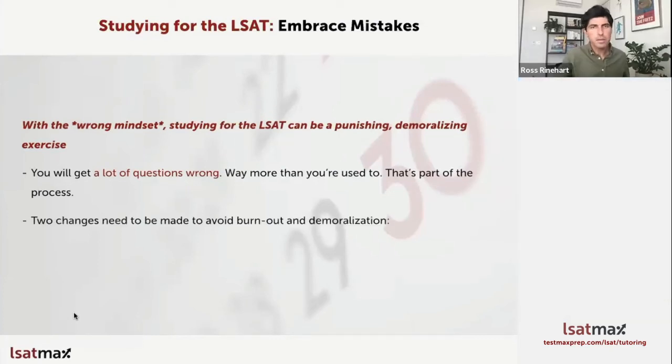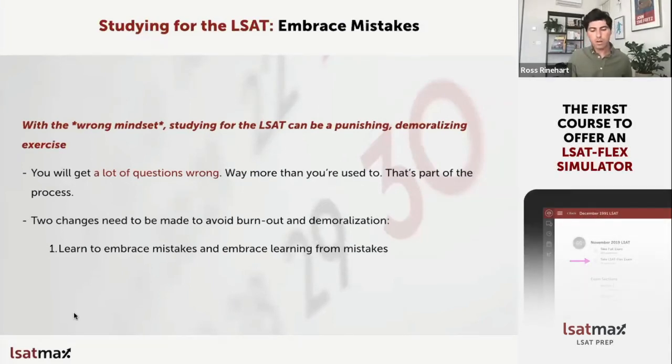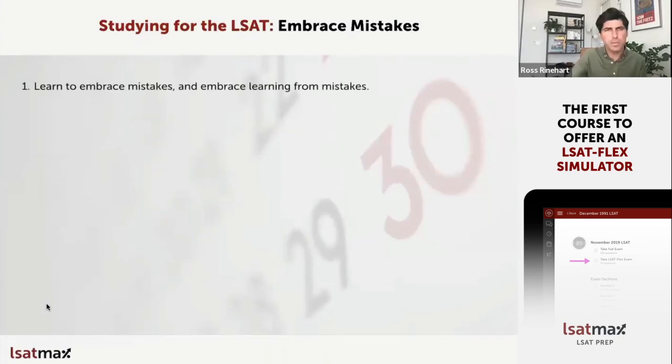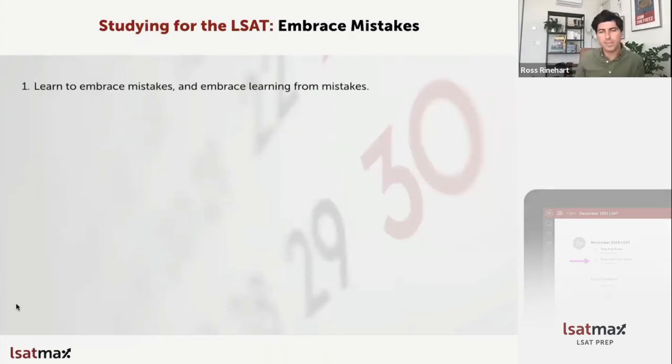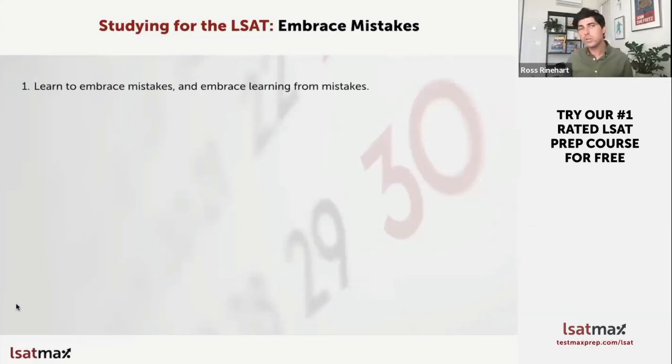But we really want to improve and switch our mindset. We can do that in 2 ways. We want to learn to embrace mistakes and embrace learning from mistakes. We'll also want to learn to accept progress in all of its forms. So what do I mean by those 2 things? What do I mean when I say I want to embrace mistakes and embrace learning from mistakes? With this first point, we learn to not only tolerate mistakes, but also to get excited by missed questions, because missed questions are how we learn about ourselves, our habits, and how we devise solutions.